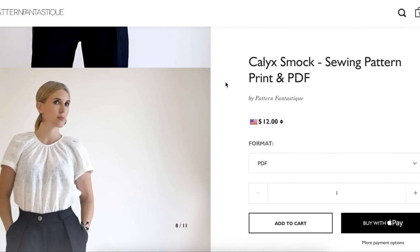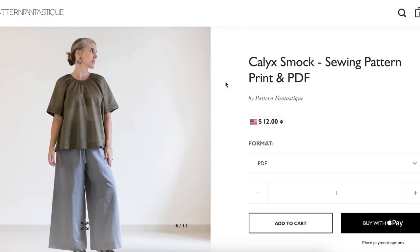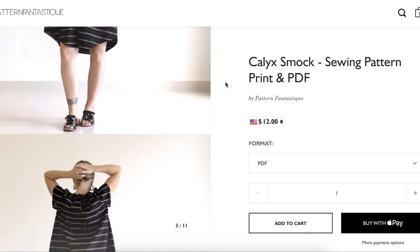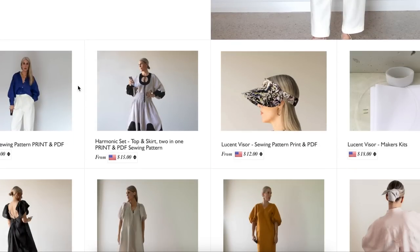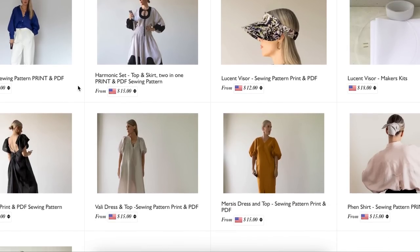But again, one of those basic designs that you don't think a lot of thought goes into, but it looks so good because a lot of thought was put into it. And I think that's my major takeaway from Pattern Fantastique: yes, the designs can read, if you just looked at line drawings, a little bit simple, but I think the execution of them creates a balance between fullness and flattery. Those two things can live together. It can be feminine, flattering, and full. All the F's.